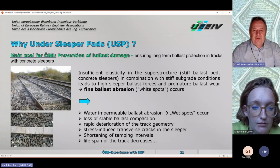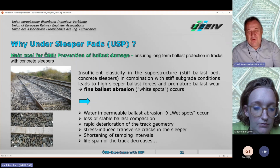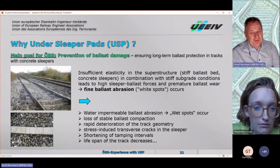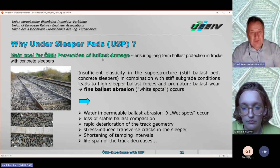And when you got this kind of white spots, when fine grain sizes fill all the empty room between the ballast grains, you have a problem with the water impermeable ballast abrasion. Then you got these so-called wet spots. Water cannot flow away. Wet spots occur. You got a loss in the stable ballast compaction. You got a very quick deterioration of the track geometry. You have stress-induced transverse cracks in the sleeper. The tamping intervals are getting always shorter and shorter, and nevertheless the lifespan of the track decreases. So we were confronted with this problem, and we thought that under sleeper pads would probably solve this problem.